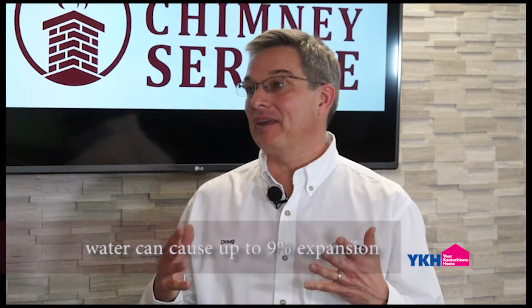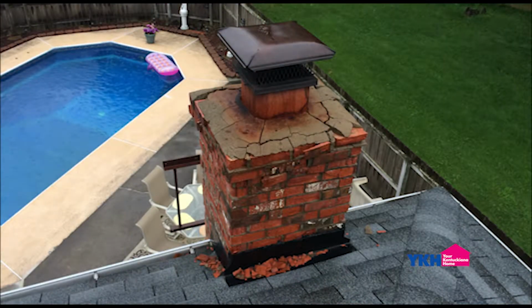And that's where the damage happens, because when water penetrates a chimney and it freezes, water will expand about 9%. That's why it was so hard to get the ice cubes out of those old ice trays we used to use before we had these fancy refrigerators. And so with that expansion and contraction, that's what causes chimneys to deteriorate. So if your chimney's not watertight, it's deteriorating.